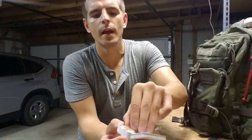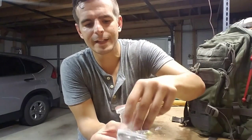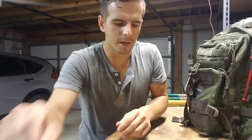What do I have in here? Oh, I've got my beads in here. So some spare swivels, some spare beads for making leaders with and stuff like that. Just got that stored away in here. Put that over to the side.